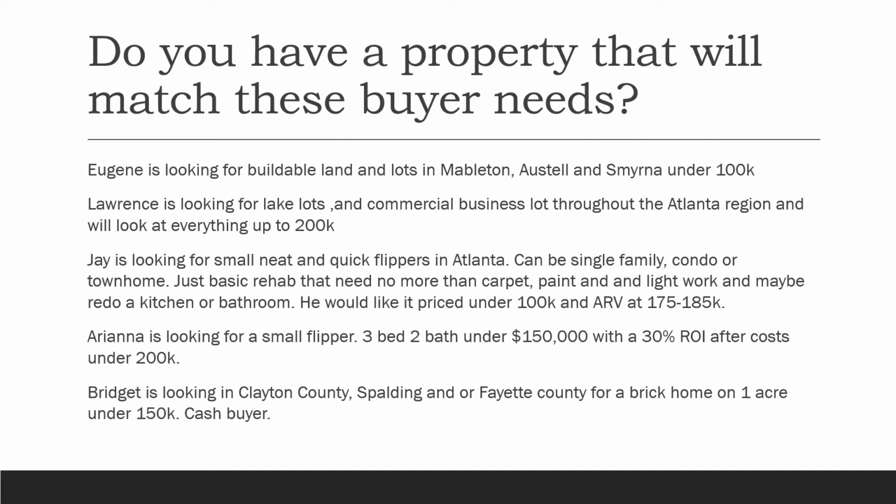And then Bridget is looking in Clayton County, Spalding, or Fayette County. She would like to find that unicorn out there. Fix up doesn't really matter as long as it has a really good structure and good bones. But she's looking for brick. She only wants a brick home, no brick fronts, no brick siding mix, a 4-side brick home is what she's looking for. Size doesn't really matter so much.